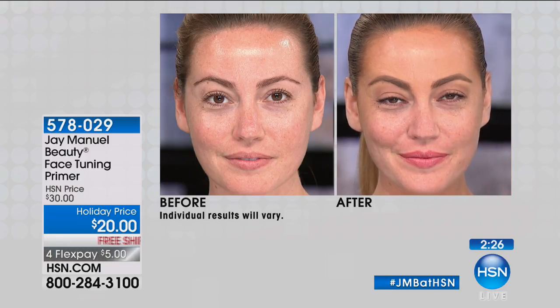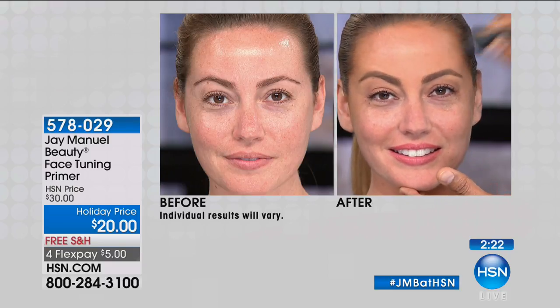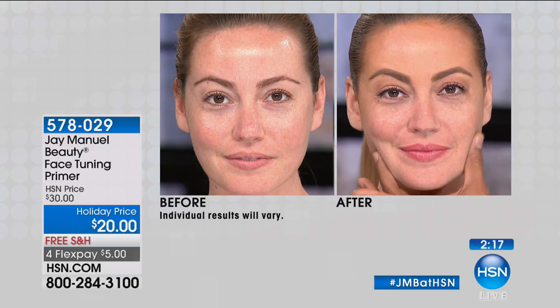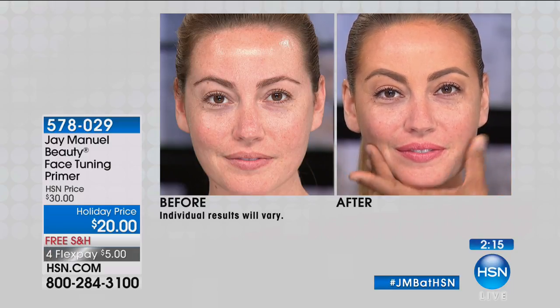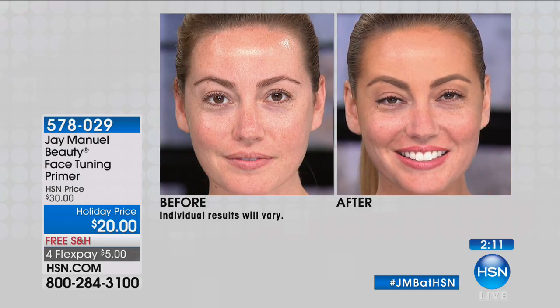Do you notice the shine is going away? Yeah. And what it's doing is it's line filling. So what you do is when you put this on, aside from how beautifully smooth her skin feels and prepped, ready for makeup, it's smoothing her skin, killing the shine. Yes. This works on all skin types.